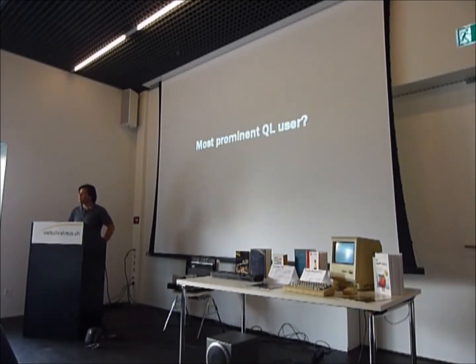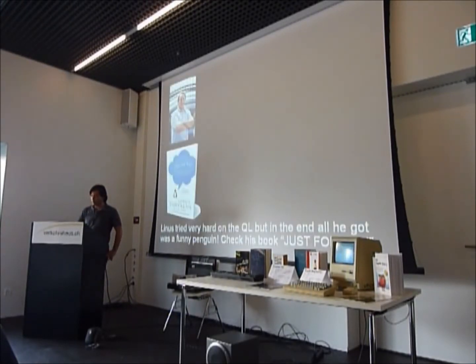Then what was the most prominent QL user? You heard it in the morning, it's Linus. And in his book, Just for Fun, there are about 4 pages about the QL. He wrote it maybe 10 years ago, and he didn't remember everything he had done correctly.